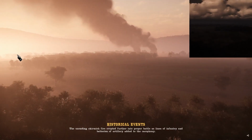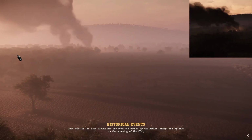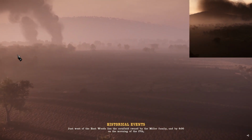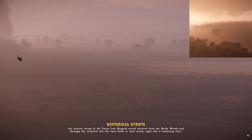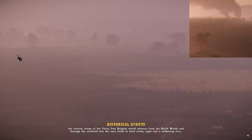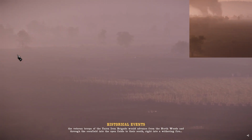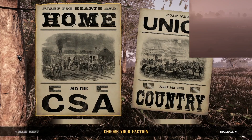Batteries of artillery added to the cacophony. Just west of the East Woods lies a cornfield owned by the Miller family. And by 6 o'clock on the morning of the 17th, the veteran troops of the Union Iron Brigade would advance from the North Woods and through the cornfield into the open fields to their south. Right into a withering fire.